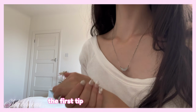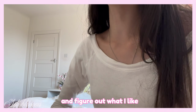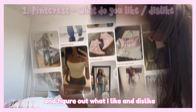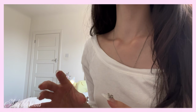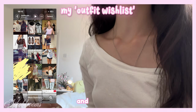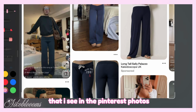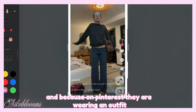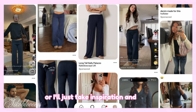Okay, so the first tip I have that helped me with how I style clothes and buy clothes and figure out what I like is that I always look on Pinterest and gather photos and figure out what I like and dislike. Sometimes you need to go a bit deeper. I really like to screenshot stuff like that and have a photo gallery of things that I hope to have in the future. And sometimes as my life goes on, maybe I'm online shopping, I tend to find some piece of clothing that I actually see in the Pinterest photos, and then that kind of helps me because I know that I want that, and because on Pinterest they're already wearing an outfit, and if I already have similar clothes, I can kind of create my own outfit with that, or I just take inspiration, stuff like that.